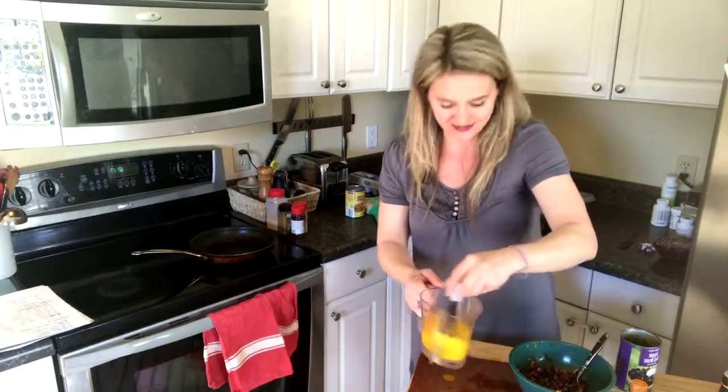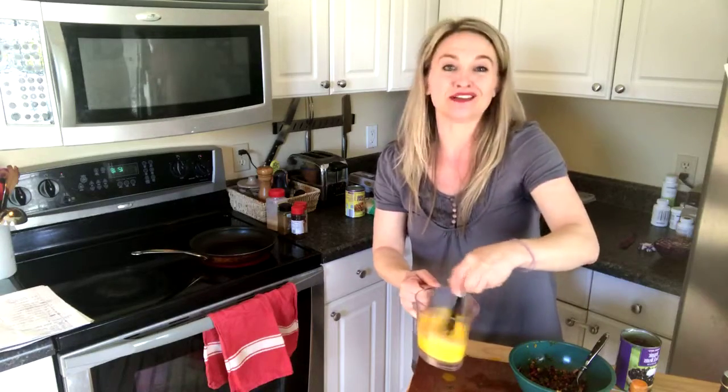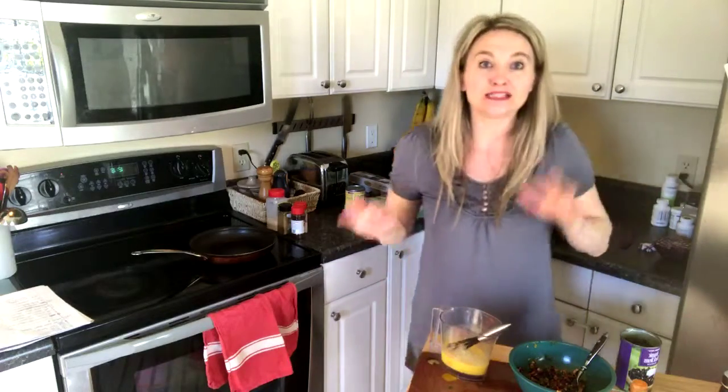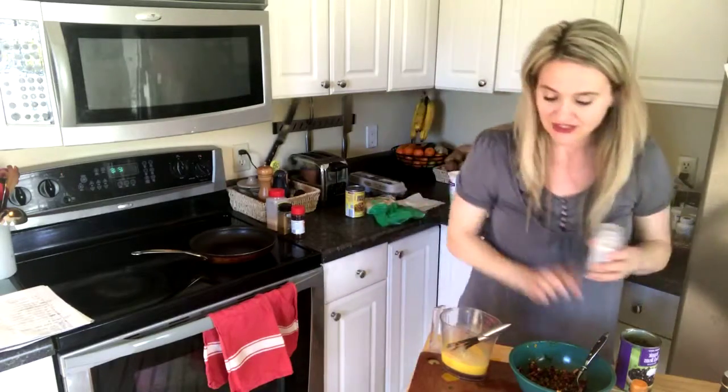Woo! Hello! Totally just dripped on my... Good thing it didn't drip inside my slaw. Dripped on the side of it, not inside it. Woohoo! Here we go. I got her mixed up. Let's add the spices. Minced onion. Here we go.